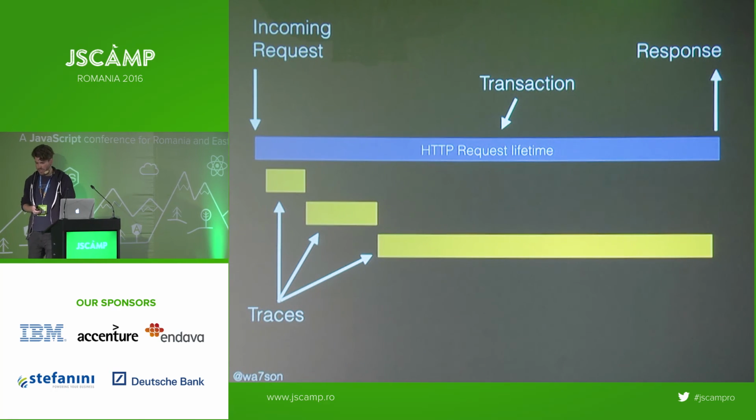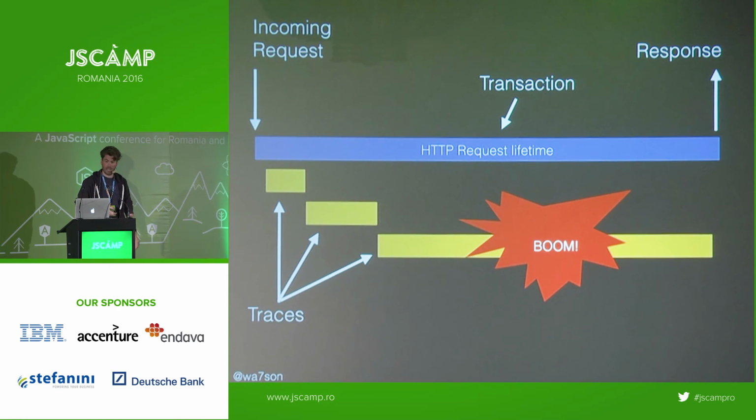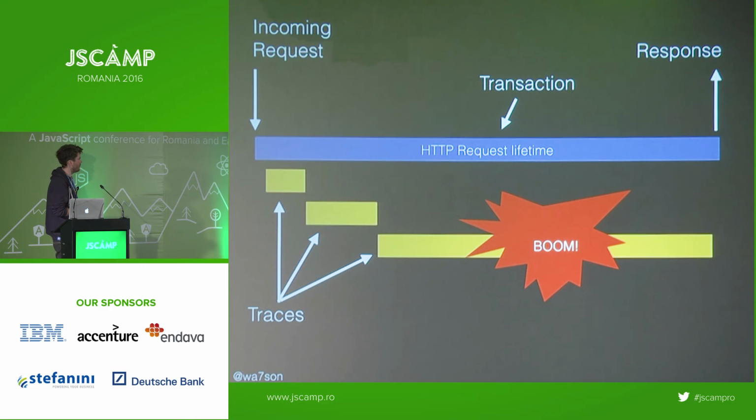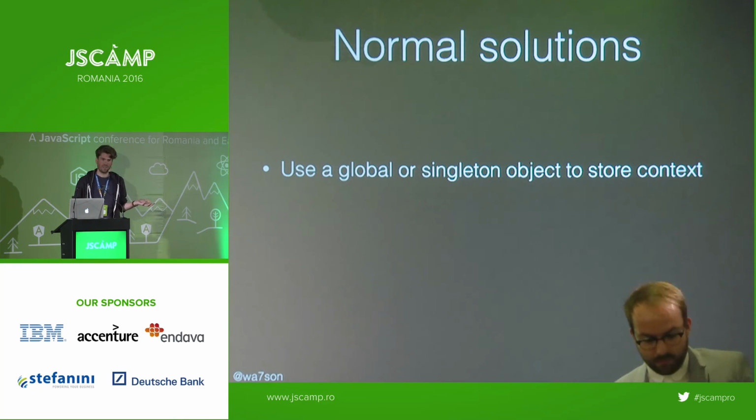But something that is really, really interesting and really hard to do in Node is when, at some point, you get a weird stack trace. You know that in JavaScript everything is asynchronous, and you can only go back to the latest asynchronous boundary. But it would be really nice if, out of the box, we could also figure out what request actually caused that error to happen. To do that, the normal solution is to use some kind of global or singleton object to store the context, aka the active request.